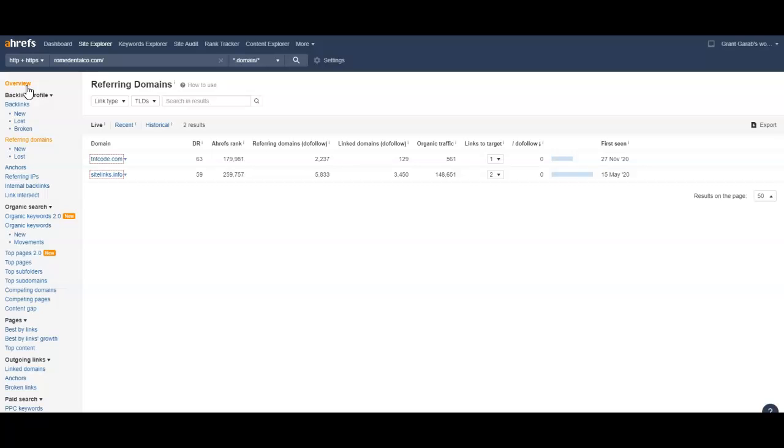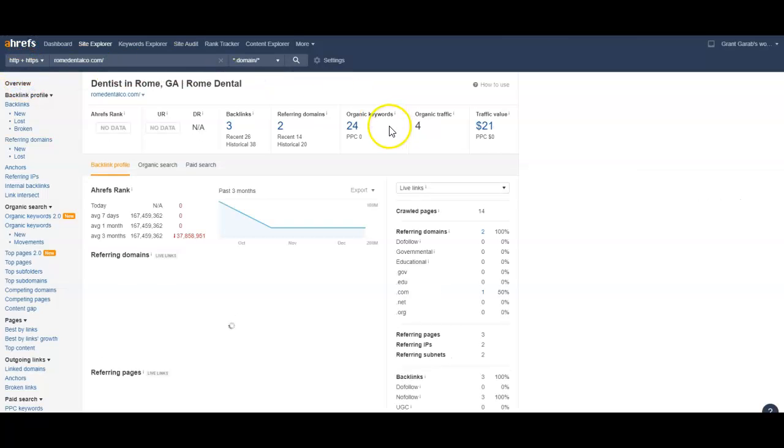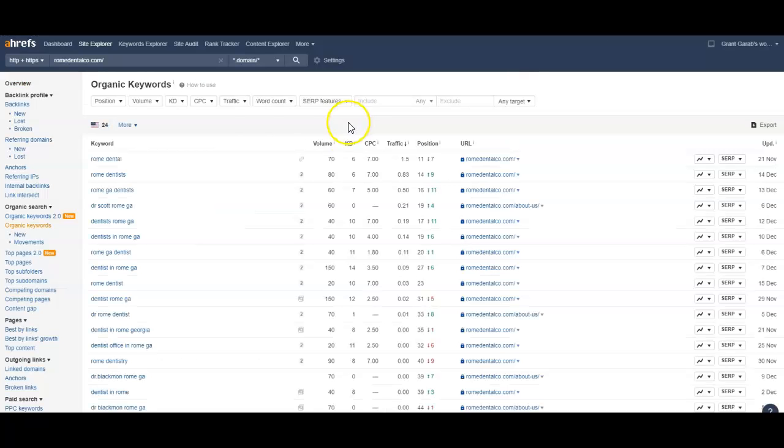And so let's go look at the organic keywords that you rank for. These are the keywords that your website is actually registering for if somebody were to type it in Google. So if somebody were to type in Rome Dental, there's about 70 people every month that search for it. You guys are in the number 11 position.